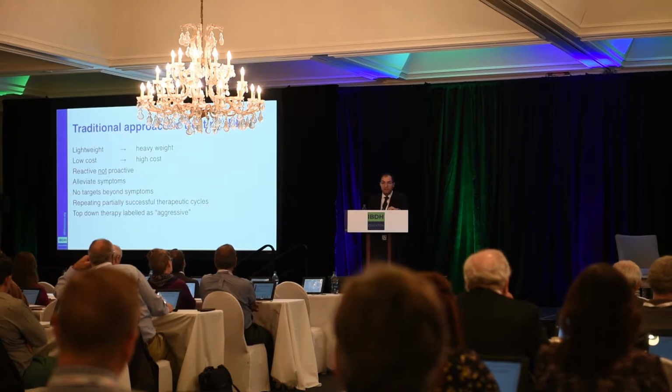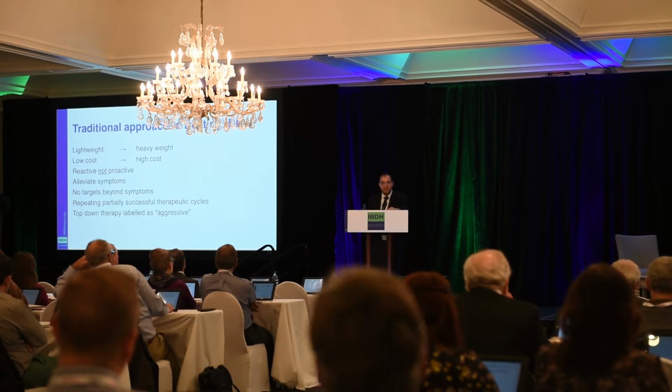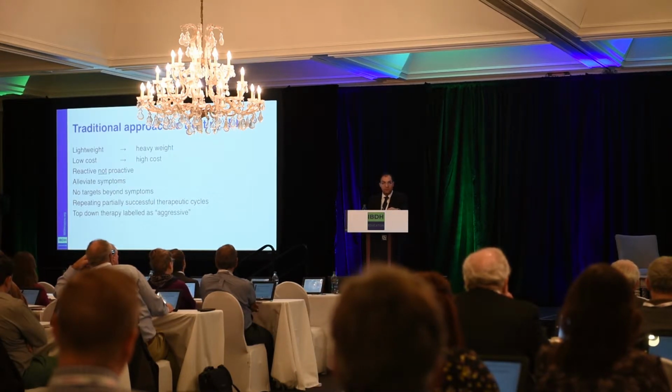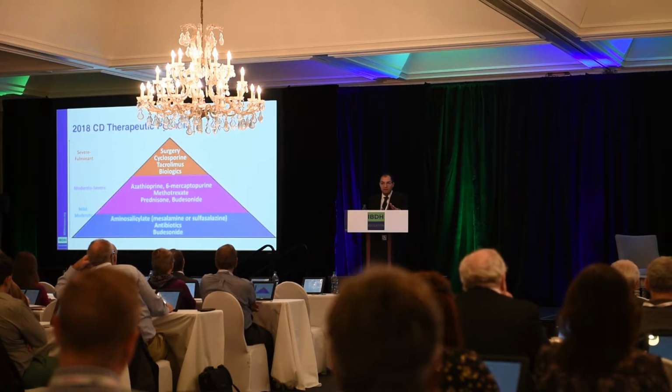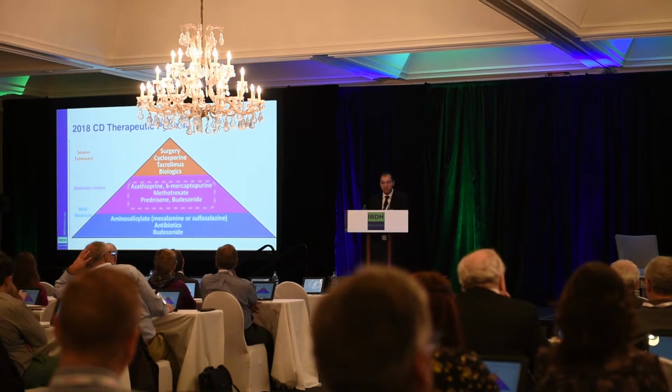And certainly the concept of top-down therapy has been labeled with no evidence that this is aggressive therapy when it should be labeled as simply effective therapy. If you look at the treatment pyramid that we have today with our options, this is what it looks like. And for the longest time, we put our money on that central box, using immune modulators to try to perhaps change a natural history for Crohn's.